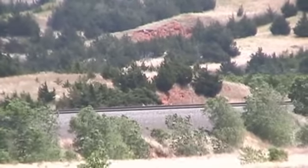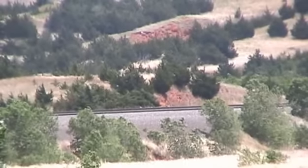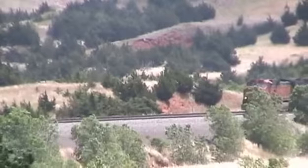We should also be able to hear the train 1.5 to 2 miles away, but since it's extremely windy, you can't hear the train until it gets really close.